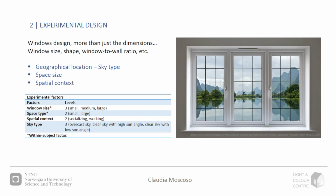And so we designed this experiment with window size as a main focus, but the window design is much more than the dimensions. There are other factors that interplay with the windows. In this case, these studies were made at high latitudes. So we have the sky type, particularly at high latitudes in Trondheim, and I will come back to that later. We have the size of a space, and we have the context about what function, what activities are happening in a space. So we have these four factors: window size, space type, spatial context, and sky type. And we had a mixed design with some within and between subject factors.